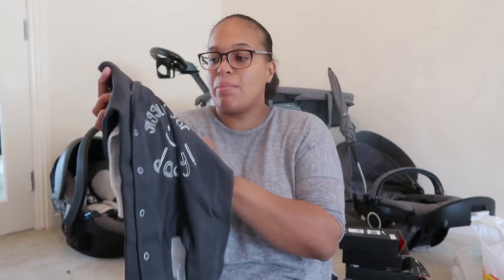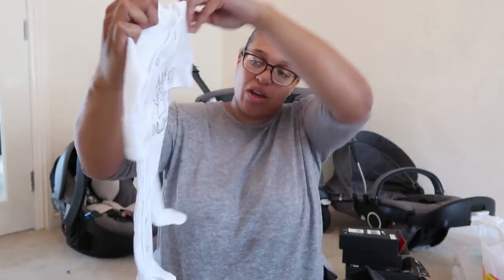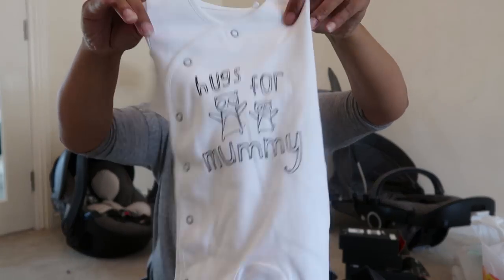And then we got the baby grows to match the mummy and daddy bibs and hats, £7 each. That's the daddy one, giggles for daddy in blue. And this is the hugs for mummy one in white with blue writing. They were both, like I say, £7 each.